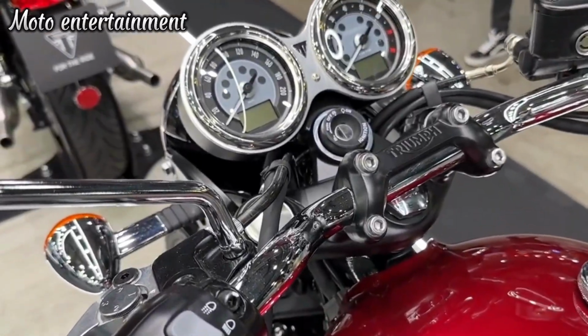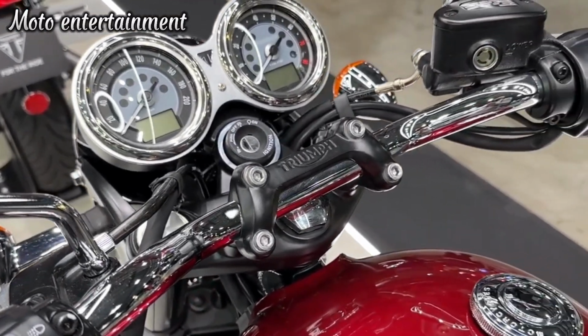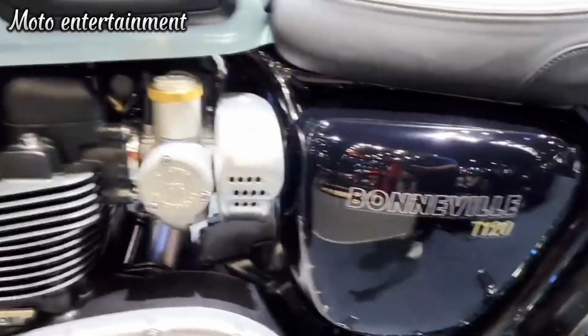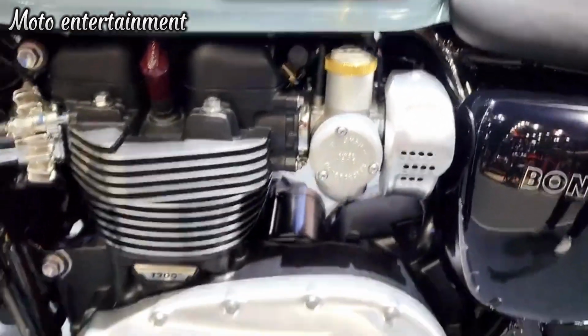Safety. A high visibility LED rear light, quality Brembo brakes with ABS, and switchable traction control provide enhanced rider safety in all riding conditions.